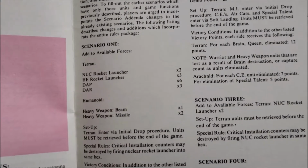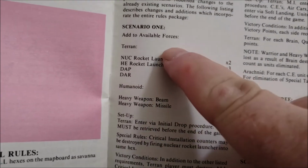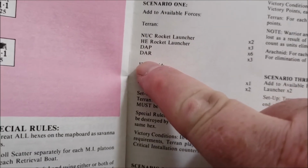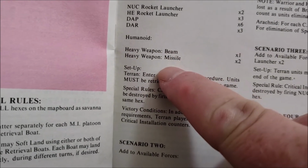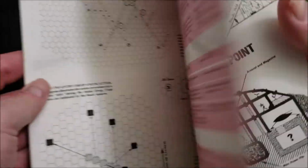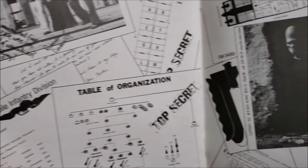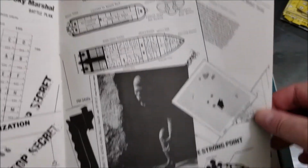So as you go on, as you learn the rules better, it's like, all right. So scenario 1, play with nuke rocket launchers, high explosive rocket launchers, DAPs and DARs. And then humanoids get, the skinnies get beam and missile weapon, heavy weapons. And then, a page of examples of play. Special weapons and equipment chart. And then some really cool artwork. There's a skinny right there. Just some really cool artwork.